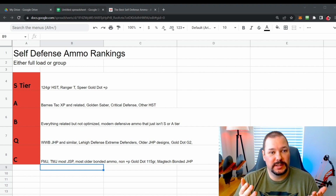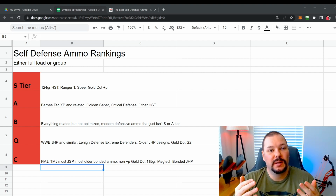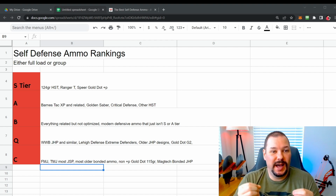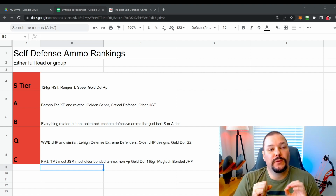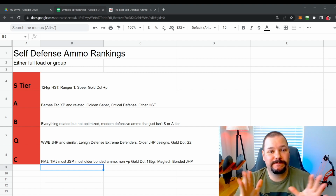Older jacketed hollow point designs. Anything where their expansion is less reliable, they're going to overpenetrate more likely, or they're very specialized like laser safety slugs. These are things where you have to very carefully evaluate the ammunition in question and decide how it fits your needs. This is not for the average consumer to just go, oh yeah, I'll take a box of that. Be careful with your choice. Gold Dot G2 fits in this category. It behaves weirdly. I don't know what the scoop is. In most of the tests, it does weird things.